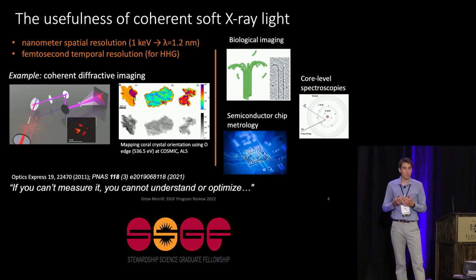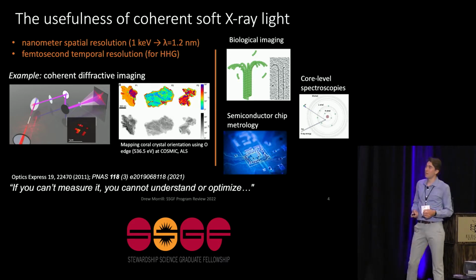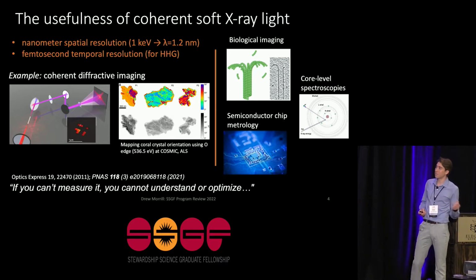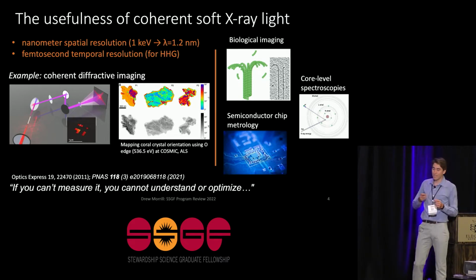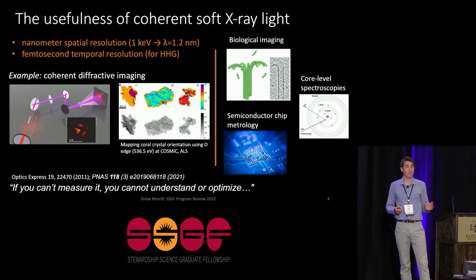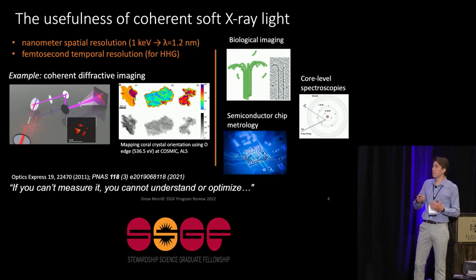The resolution of a microscope is limited by its wavelength, right? So these sort of wavelengths are on the order of a scale of a nanometer, which allows for extremely high resolution microscopy. But in addition to that, the way that we generate this allows us to have femtosecond or even attosecond time resolution if we're studying dynamic processes.